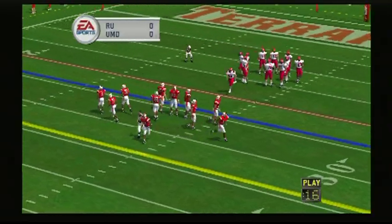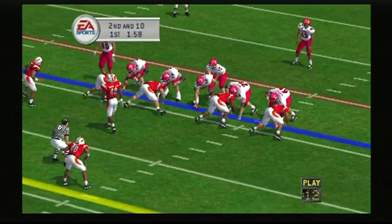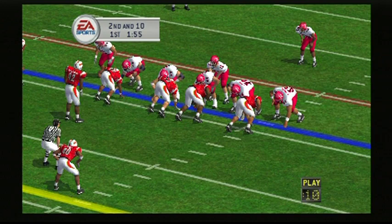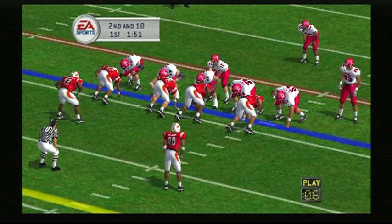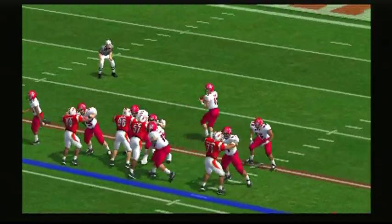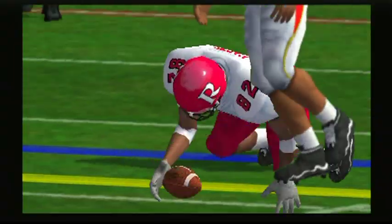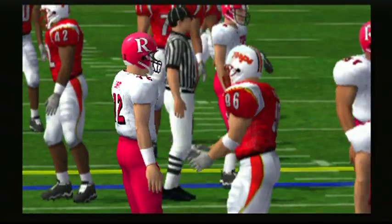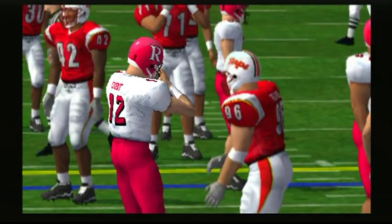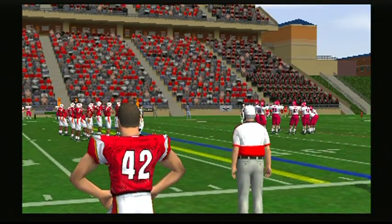Second and 10, ball on the 24-yard line. Jones alone in the backfield. Number 12 drops back under heavy pressure. Lets it fly. Number 32 with a takedown at the 32. And Herbie, that was a good-looking throw. Yeah, and what impresses me is the composure of this young quarterback. He made a great read, saw the open receiver, and delivered an almost perfect strike. Good-looking play.